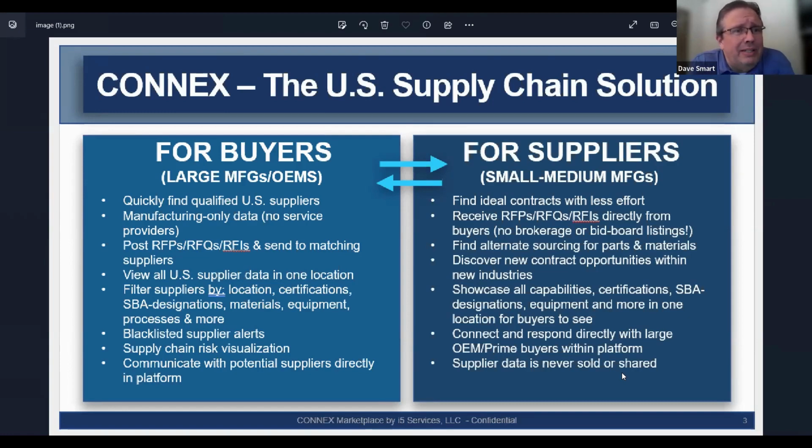As Roger said, it's not limited to just the large primes and OEMs. If you're a registered member with CONNEX, I would highly encourage you, if you have any supply chain needs, please feel free to post those. One of the things I also do is we monitor it every day, and our goal is to always find at a minimum 2 to 3 qualified suppliers for every post. So let's say you post something you're struggling with finding. It could be a specific part, or supplies for a particular part.